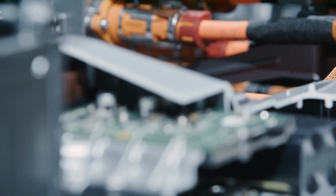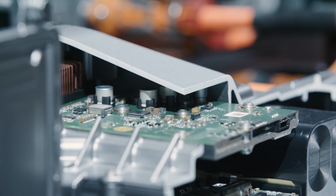And the battery is integrated in the best place, no doubt, so in between the axles, together with the passive safety of the battery, you have the maximum safety on this.